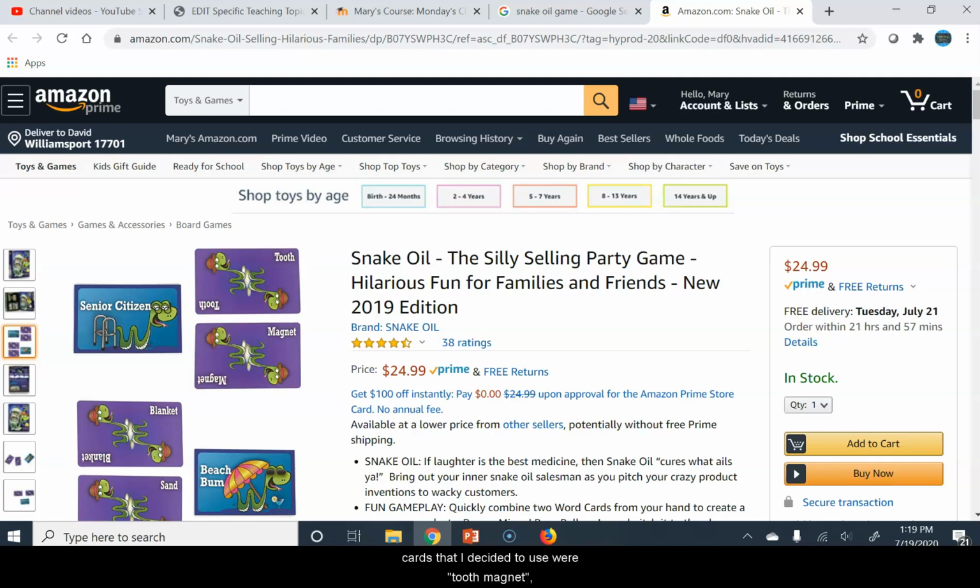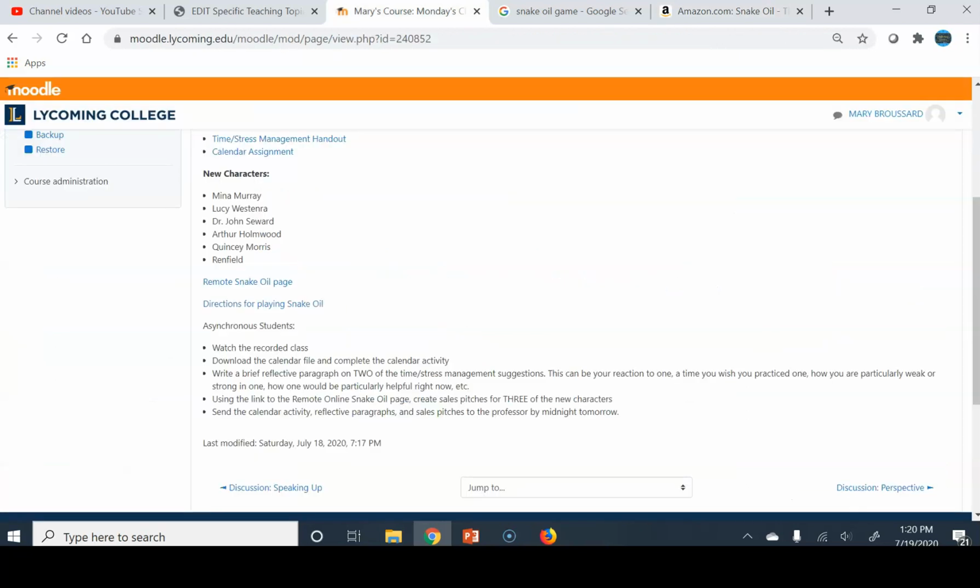So for example, if the 2 cards that I decided to use were Tooth Magnet, I could say that, based on what I know about Dracula, you are going to have a vampire after you, and that vampire has fangs. So if you had a tooth magnet with you at all times, it would pull out the fangs of any vampire around you, and they would then not be able to harm you.